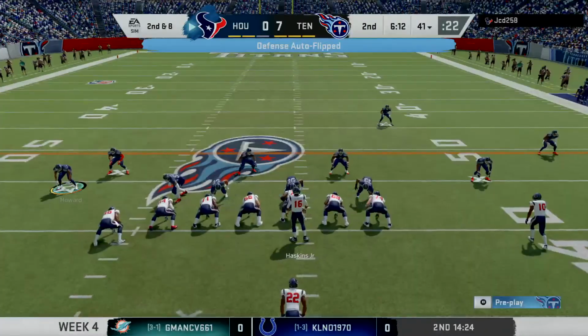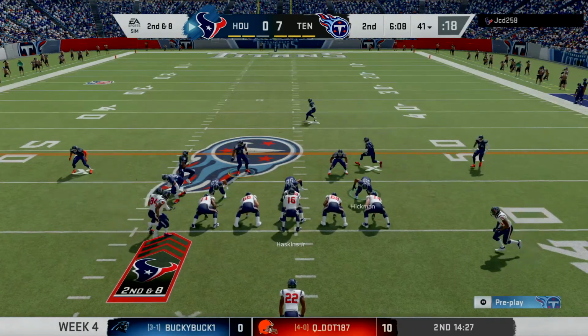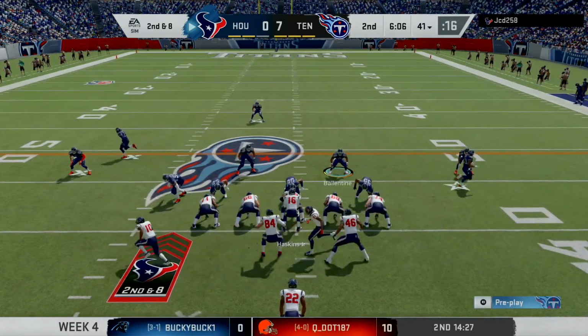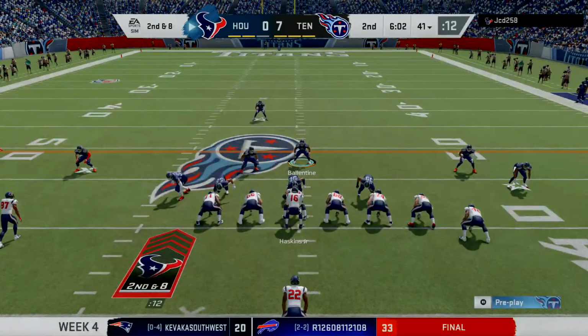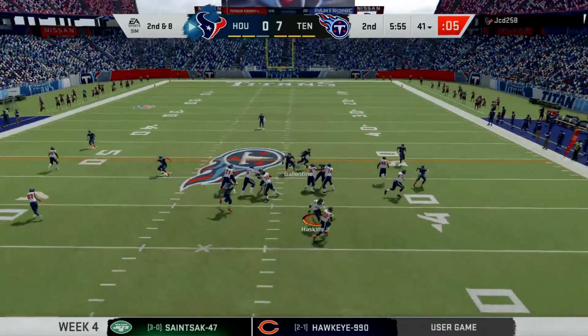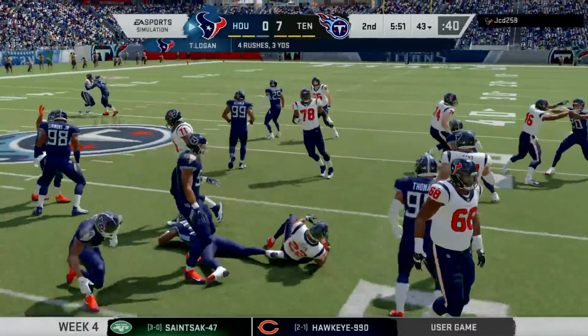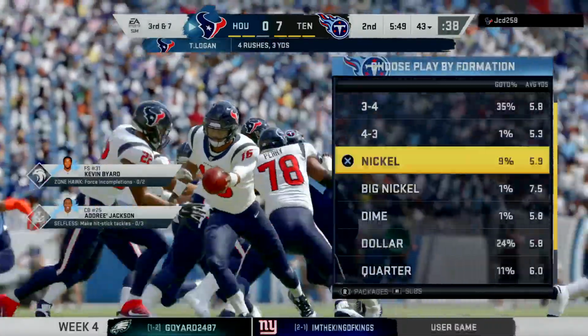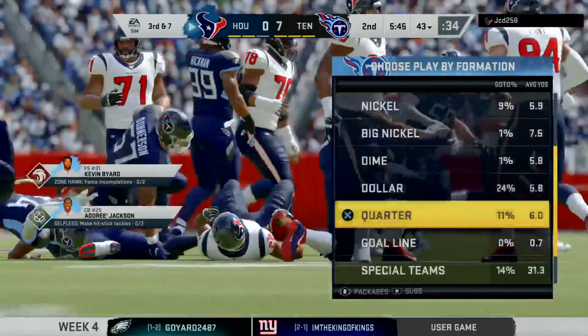The last run got a couple. Here's 2nd and 8. Now a give, right side. It's Logan, and not much there at all. Maybe a yard up to the 43. They follow up the gain of 2 with a gain of 1 that time.